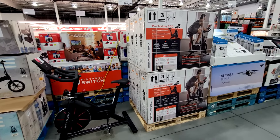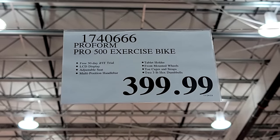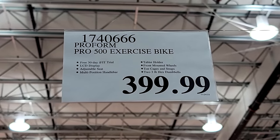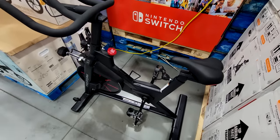So this right here is the ProForm Trainer 500. And this exercise bike is $399.99. It's not on sale yet because it just came in, but give it time, maybe it'll drop.